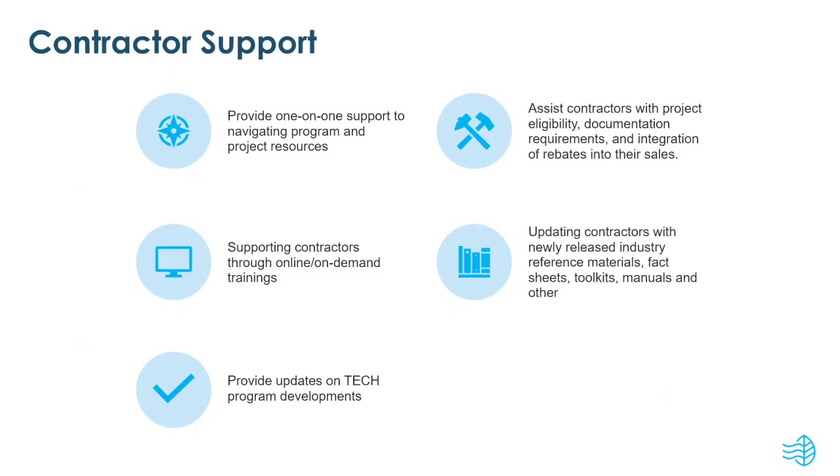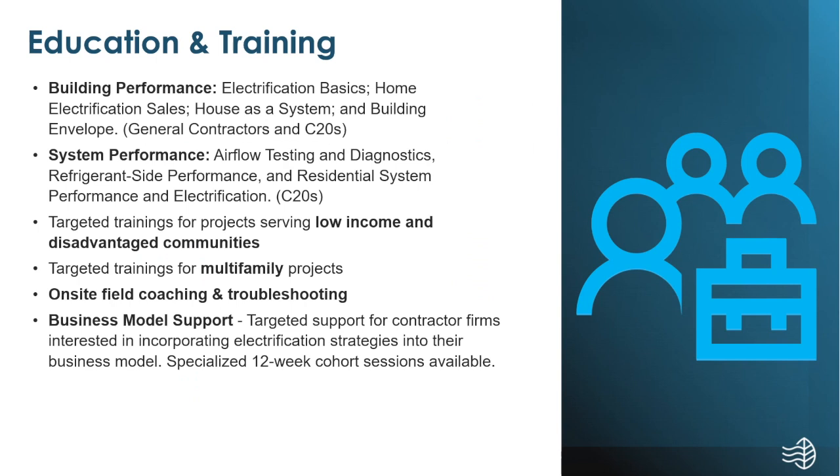Your company can rest assured that help is always available. Every enrolled company has access to a dedicated support team to assist with your activities and needs. They can provide one-on-one support through training, help you navigate project requirements and paperwork, and keep you informed about the latest program developments and industry resources.